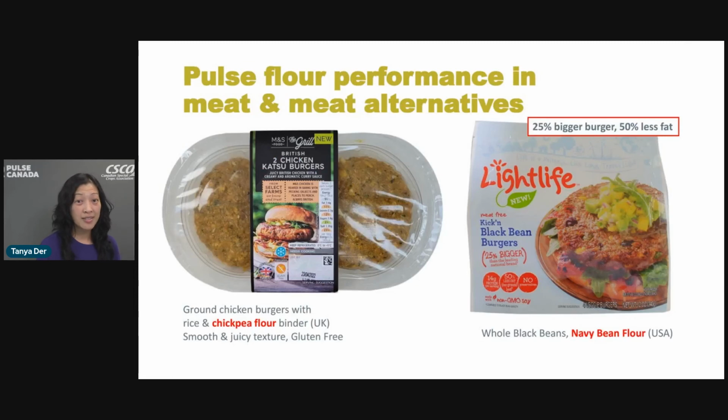Okay, so last but not least, pulse flours are slowly making their way into these meat alternative products, and these are pulse flours specifically. And the ground chicken burgers on the left contain a binder made of rice and chickpea flour, so it's a blend. And as a result, the chicken burger is gluten-free, but it also talks about a smooth texture, a juiciness that's associated with that. The black bean burger on the right is fully plant-based. So the left one is meat-based, but the one on the right is plant-based. And it boasts a 25% bigger burger, so larger size, but just 50% of the fat, so half that fat. That would be associated with having real meat. And the pulse flours in both cases serve as functional ingredients, and it's really, I think, to help achieve that product texture goal, as opposed to making a nutritional claim, for instance.